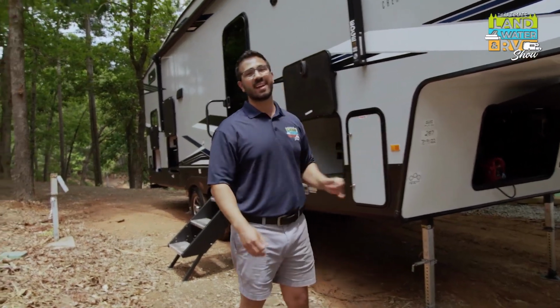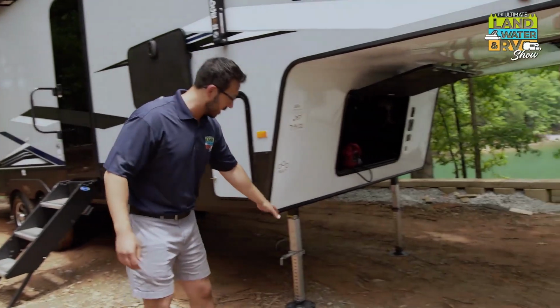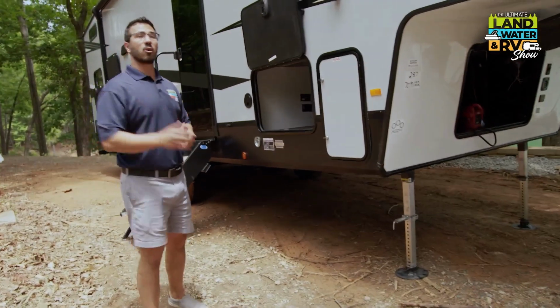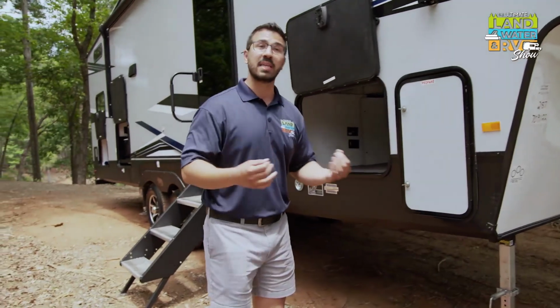But even with that, it is still much simpler than having what they call the landing gear, which is this right here with just a power switch, and then basically having stabilizer jacks in the back. So I do recommend an auto level system, but again, it's not going to make or break it. It just makes camping a little bit easier.